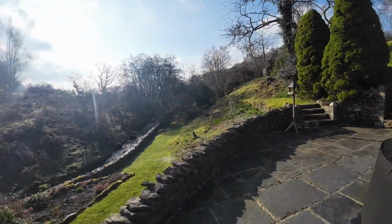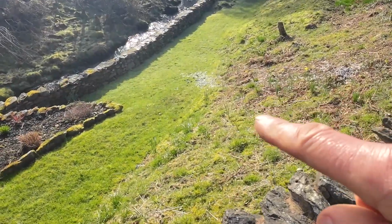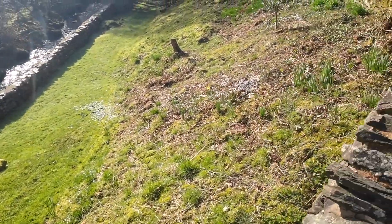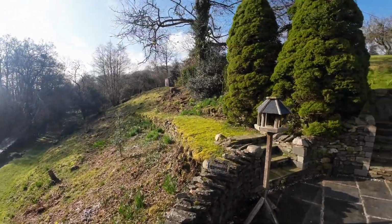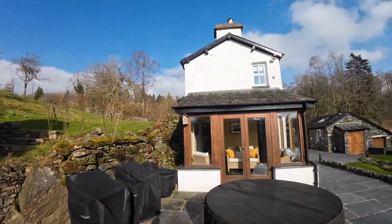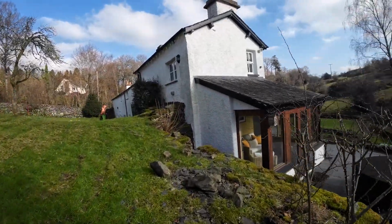Walk round to the back. Oh, looks like a sparrowhawk has had something. Really nice grounds at the back.